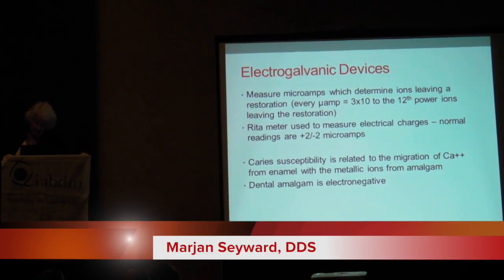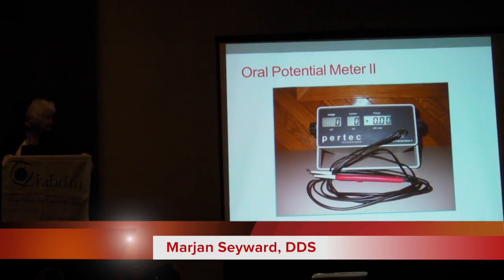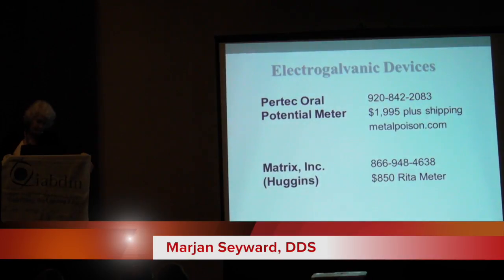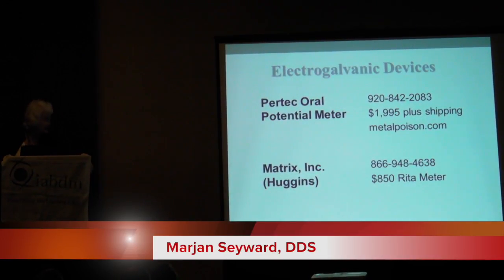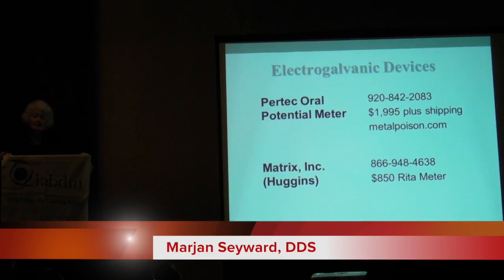Dental amalgam is electronegative. This is a picture of a readometer. This is put out by Hal Huggins Company. This is the oral potentiometer 2, which is another type of device to measure the galvanism. Comparative prices, the Pertec is $19.95 and the other one is $850. The Matrix readometer is getting hard to get replacement parts for, and it tends to have batteries run out as well.